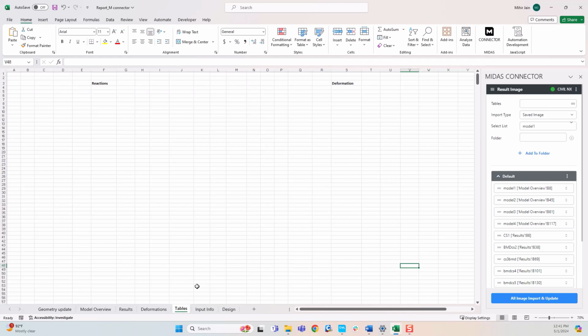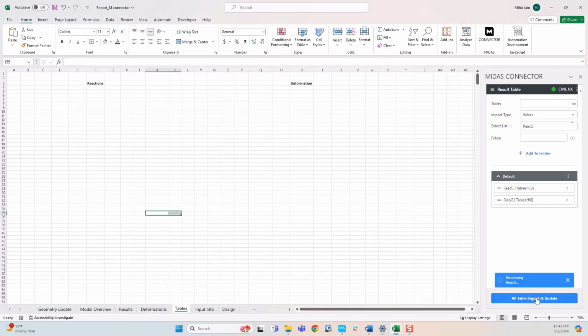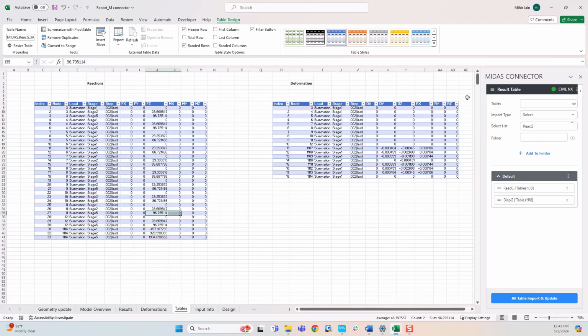Now obviously you might have to import some result tables as well. So that can also be imported. So we just go to this result table and I will update that. So you see like the reactions and the deformations from my stage 1 has been copied in this fashion.